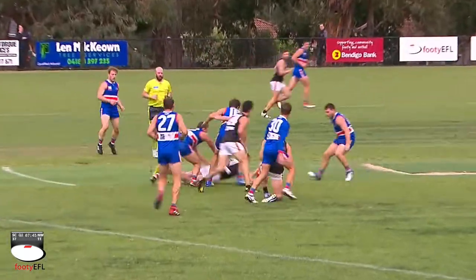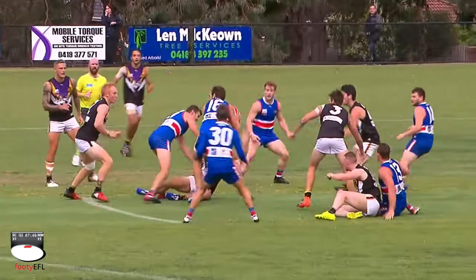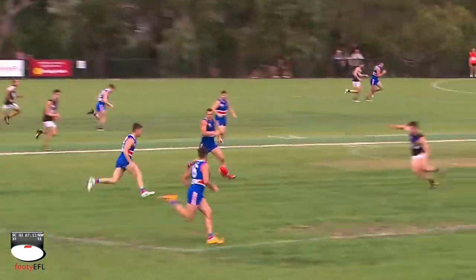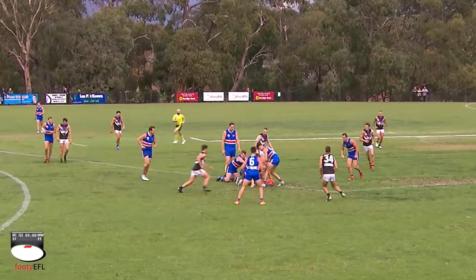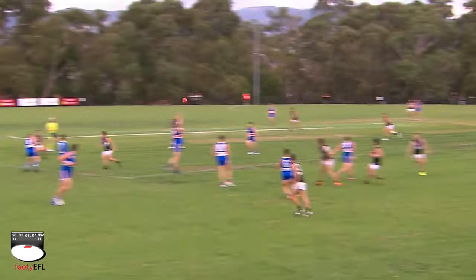His handball there to Calder was a dangerous one as it ends up on the deck after the aftermath of the tackle. Hands out now, here's King. Some good handballs now here from South Croydon. Going in hard there was Pearson, did well to win that. Hudson's in there as well, nearly won the ball off the ground. And Chris Aratis, nice handball out, finds his teammate there in Basido.